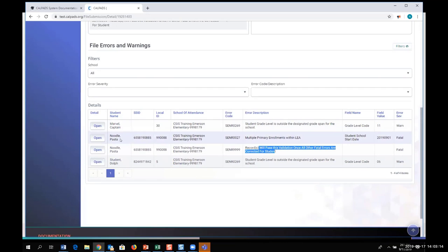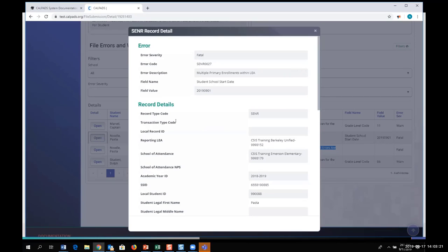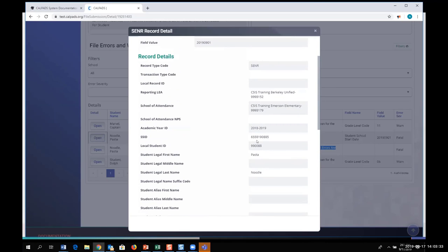I see this record here, and I open it. And it says student school start date, 2019-9-1. Well, that's the correct date. I don't know why that would be triggering a problem, right? So anytime you have a discrepancy in CALPADS that triggers a fatal error, you want to look at the CALPADS ODS and that rejected record. So I have my rejected record here.